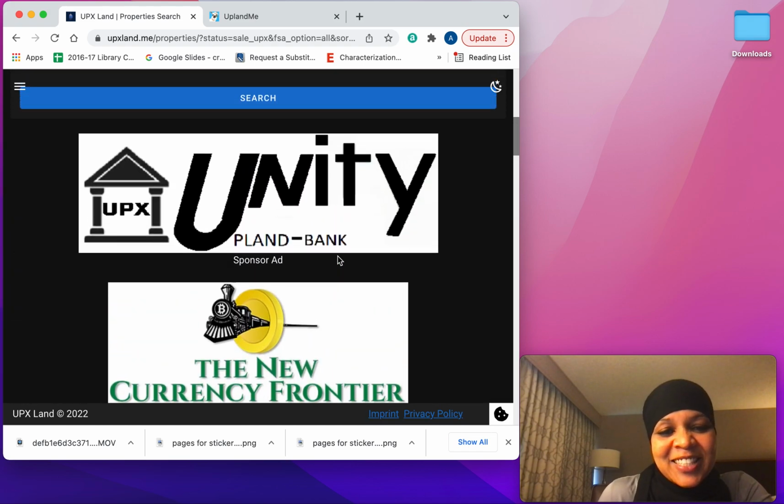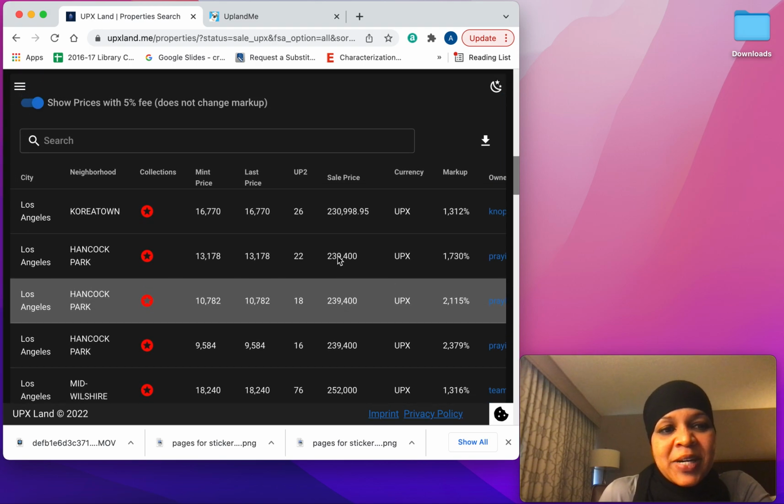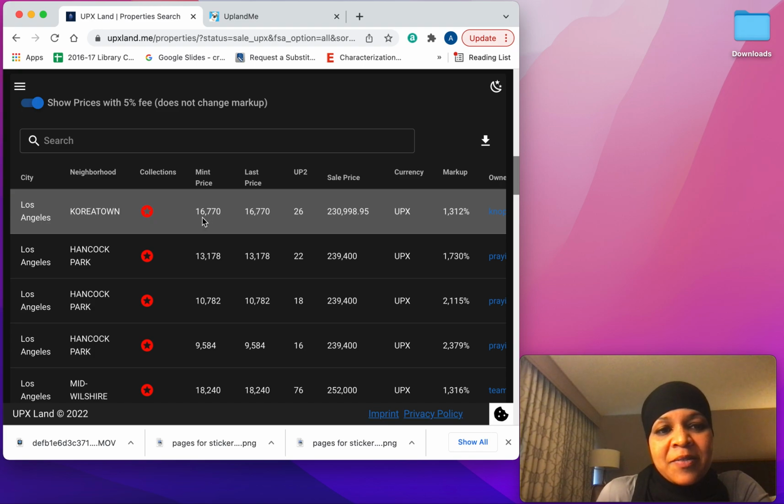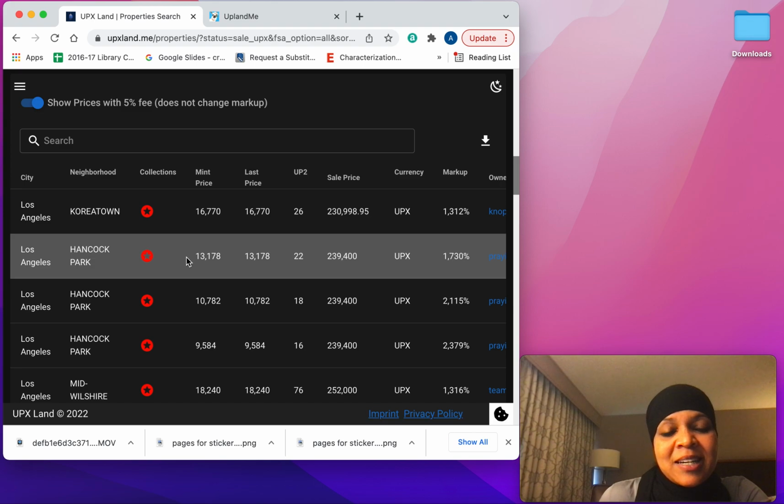So you can see, if you want to go for something pricey, get a good one of these and then flip it later. Check it out. This person minted this property in Koreatown for 16,770 UPX, and now that person has it on sale at the floor price with 230,998.95 with the fees included. That's just crazy. If you could be the first to mint some of these areas, you could have really made a killing.